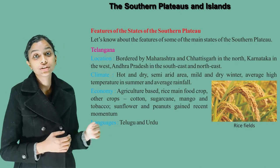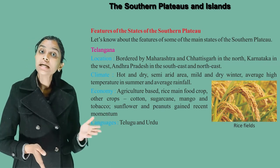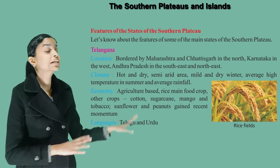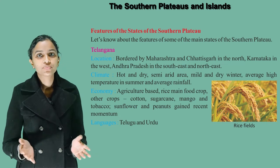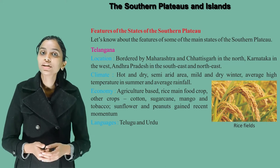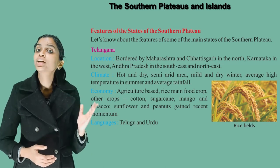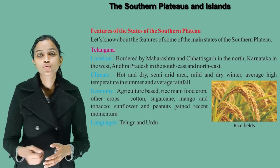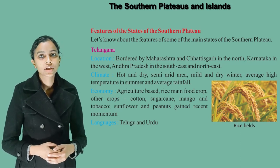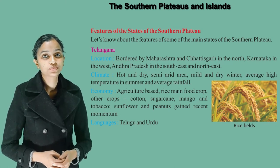Telangana. Location. Bordered by Maharashtra and Chhattisgarh in the north, Karnataka in the west, Andhra Pradesh in the southeast and the northeast. Climate. Hot and dry, semi-arid area, mild and dry winter, average high temperature in summer and average rainfall. Economy. Agriculture based, rice main food crop, other crops cotton, sugarcane, mango and tobacco. Sunflower and peanuts gained recent momentum.